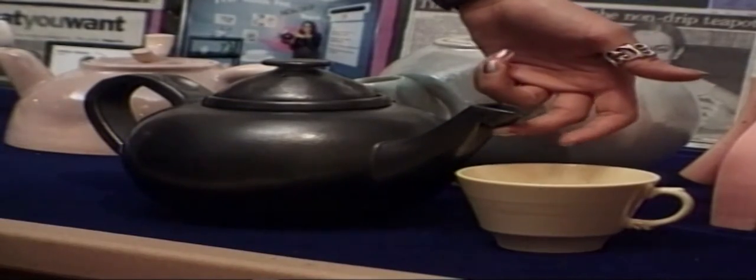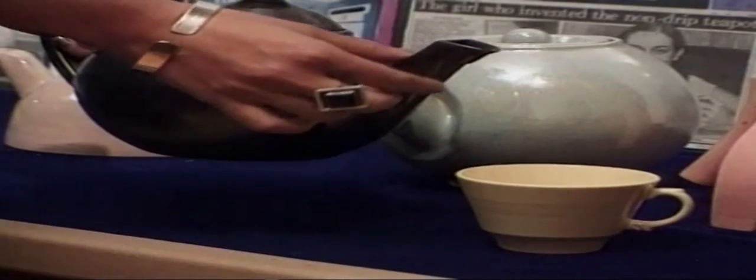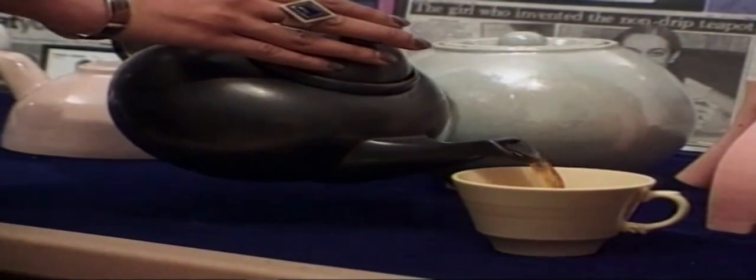It's solid. When you start pouring, the spout is being narrowed, so this speeds up the flow, and as it comes out, it doesn't cling to the surface. When you tip back, the barrier on the inside breaks off the flow, so there's no dripping.